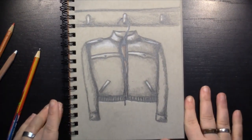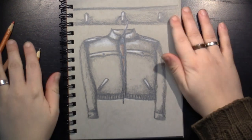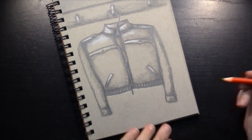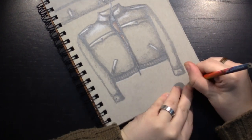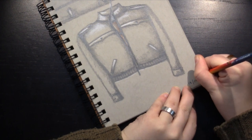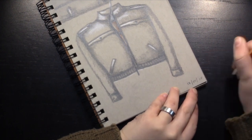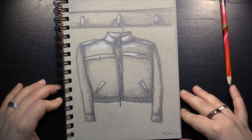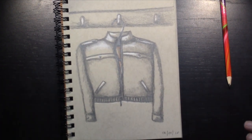There we go. The jacket. First drawing of the year. It's done. Let's write down the date. It's the 1st of January 2018. There we go.